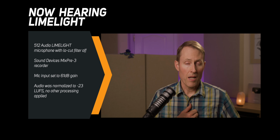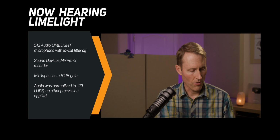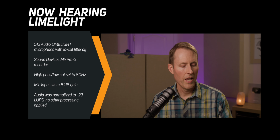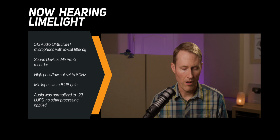Now I will turn on the high pass filter on the Sound Devices MixPre to 80 Hz. Now the high pass filter, or low cut filter, on the MixPre, same thing, different names, is set to 80 Hz. So anything below 80 Hz, it'll just roll that off.